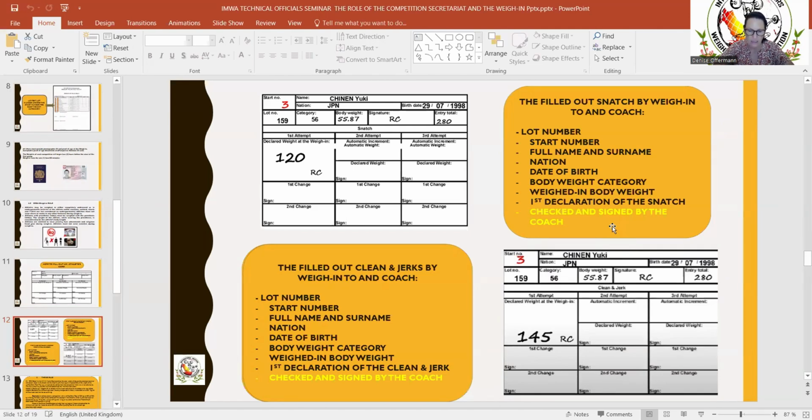The coach can decide the attendance and also sign, or the athlete directly in Masters Weightlifting. It doesn't have to be a coach. It can be the athlete or a coach. And it starts with the lot number. As you can see, number three has the lot number 159. Yeah? The start number, the full name and surname, the nation, date of birth.